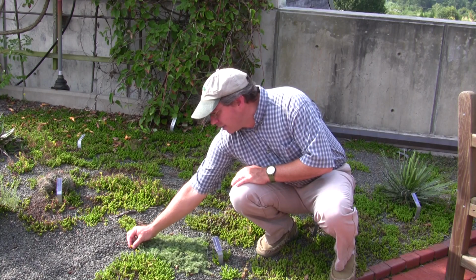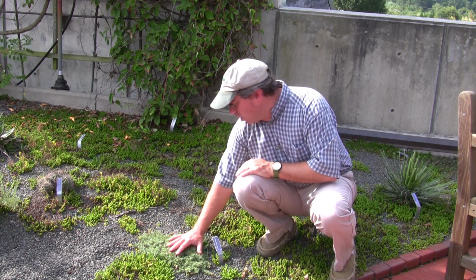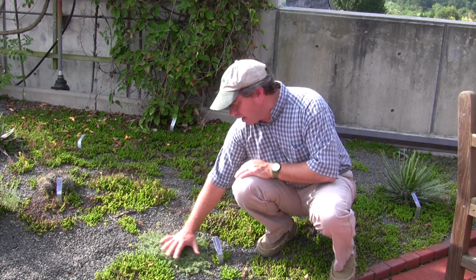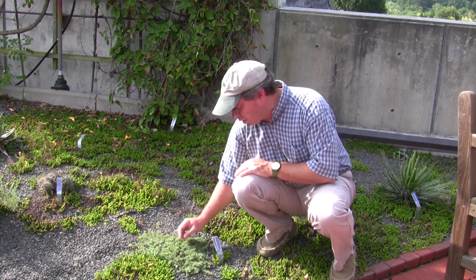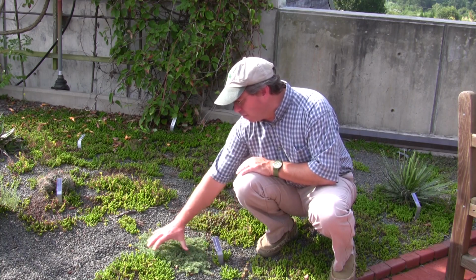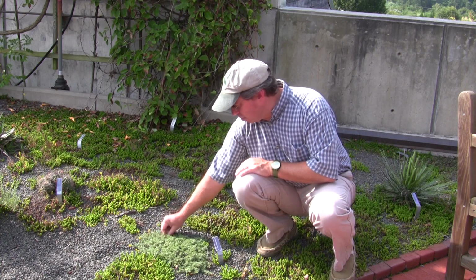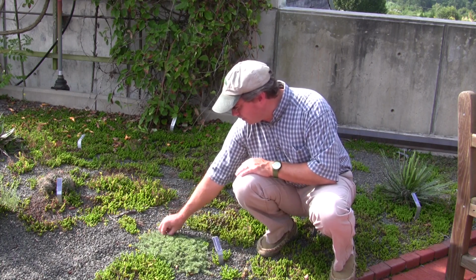And then you get these little half-inch or so yellow flowers. Where it's real happy, it'll cover itself with flowers all over. This one flowers sporadically. Sometimes it'll flower a little bit in the middle, but more often around the edges. But just a neat little plant you don't find very often.